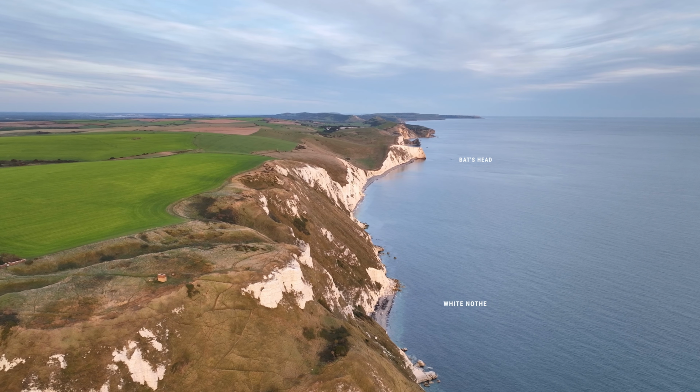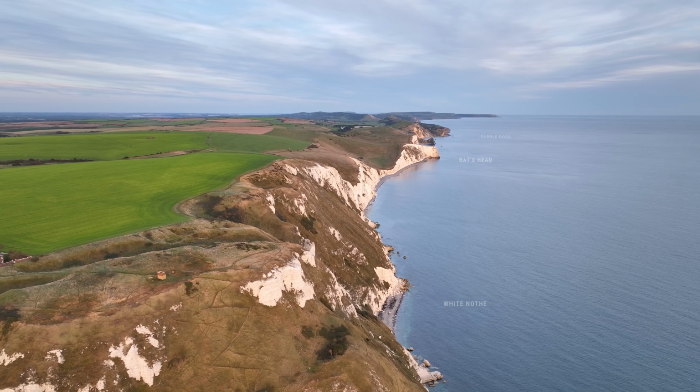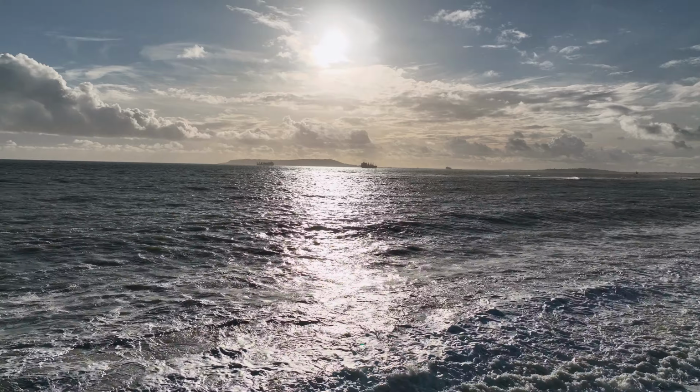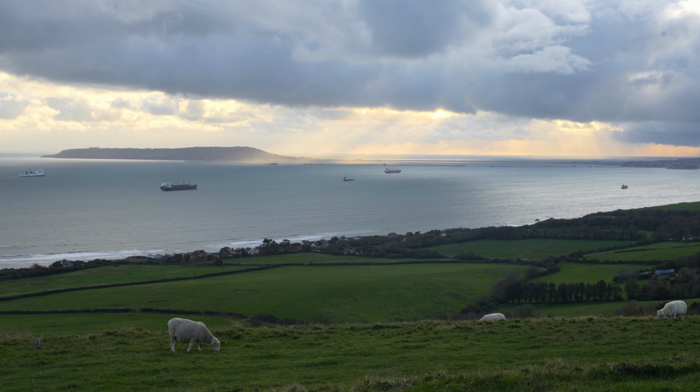And if you didn't want to go too far, then White Nothe and Bat's Head are only a short hike from where you start. In fact, you don't even need to leave the car park at all, because you get clear panoramic ocean views that stretch for miles, with Chesil Beach and the Isle of Portland in all its glory in the distance.